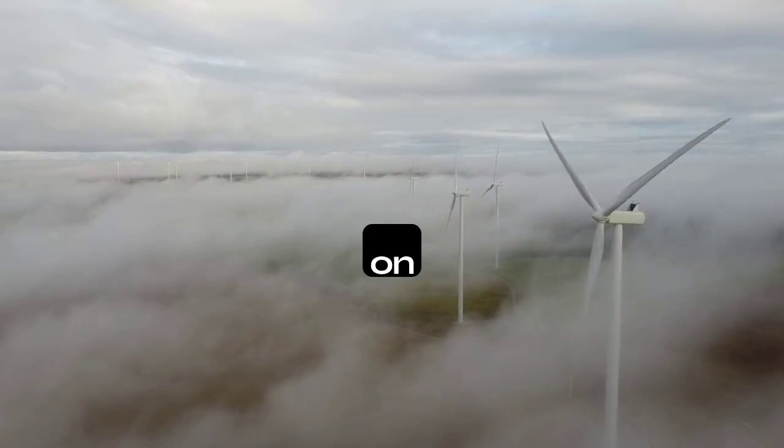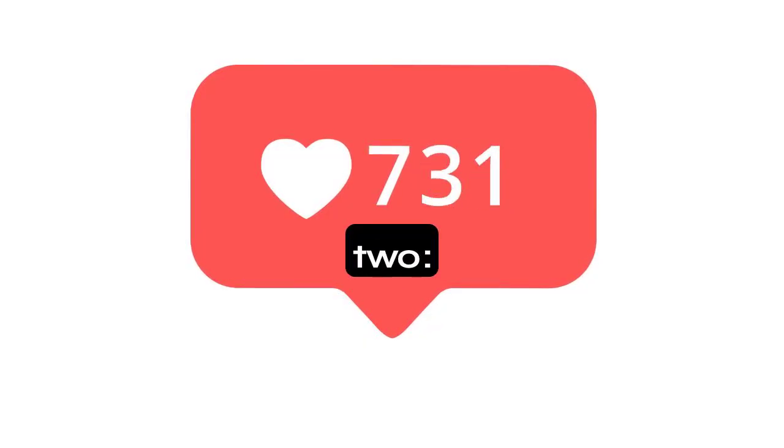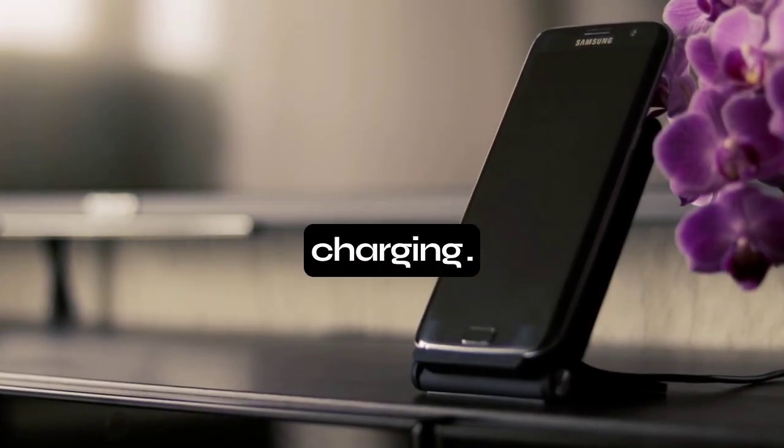Step 1. Turn on low power mode in settings to cut background activity. Step 2. Disable background app refresh for power-hungry apps. Step 3. Go to Battery Health and Charging and enable optimized battery charging.